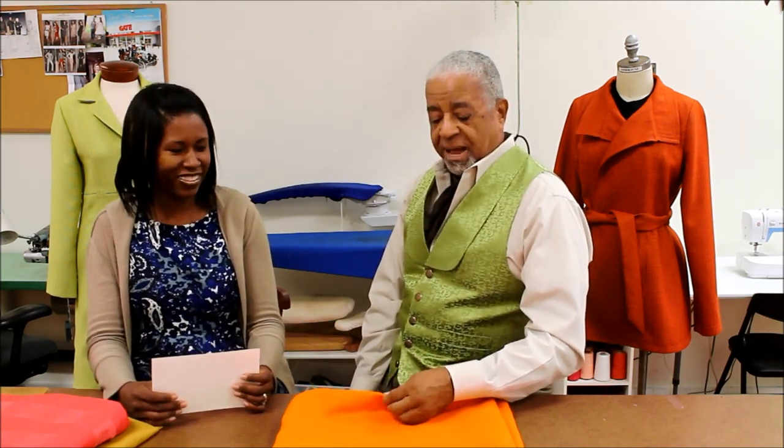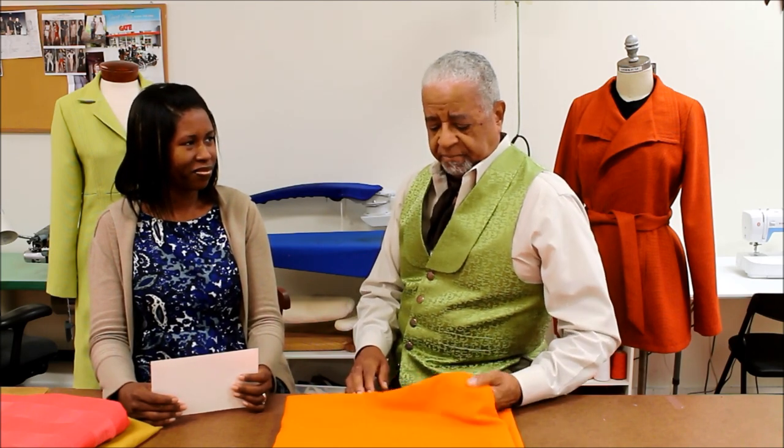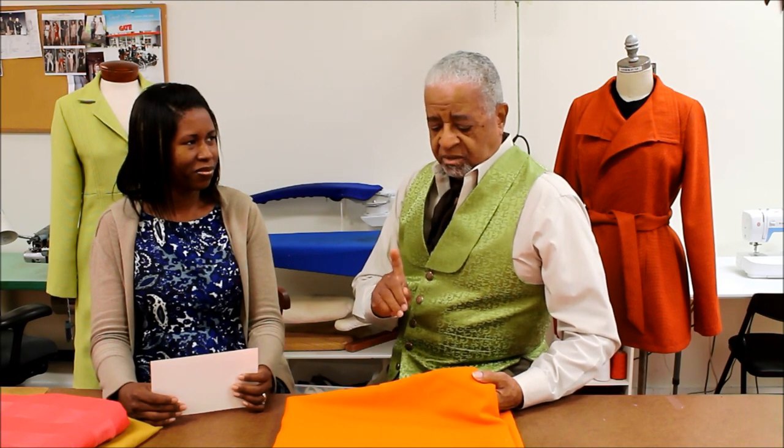But if you get a polyester mixture in a garment, and most garments today are, you get cotton and polyester, wool and polyester, this and polyester, let me tell you what that does for you. Number one, the polyester is the strength. The garment will actually last longer if it has a polyester base in it than an all wool product.